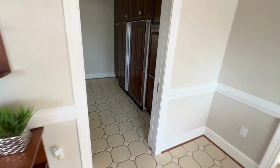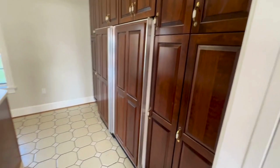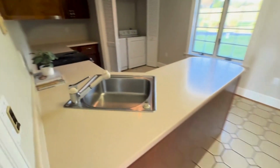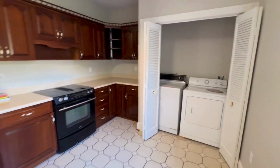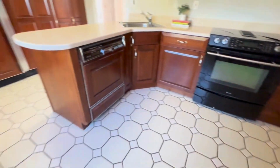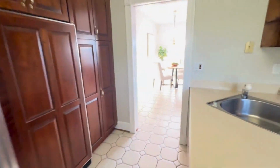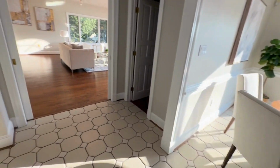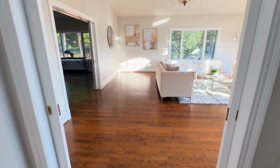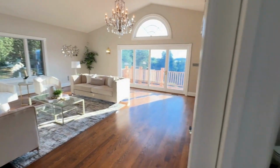And what's awesome about this particular property is that it has a scullery. Some will just refer to it as an auxiliary kitchen, but in this space there is an extra kitchen essentially, and this is perfect for entertaining, whether you have a caterer come over or you just want to keep your mess out of sight. But it has the double refrigerator, another washer and dryer, and this is just an awesome area to do your food prep in. There's also a second half bathroom.